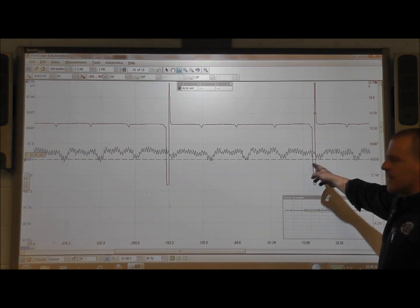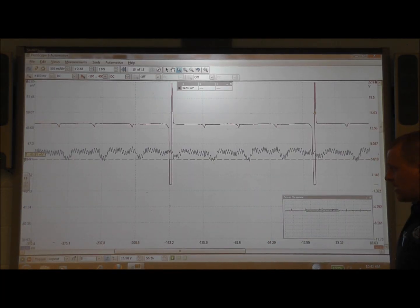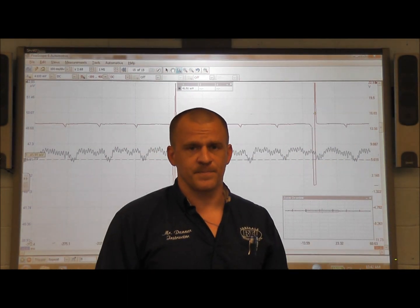And there's my number 4 again. Now, I don't know the firing order offhand. It would probably help to have that right now. Pause that. I'm going to look up the firing order.